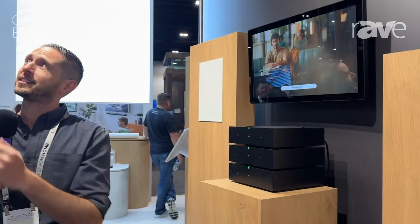The 8-inch in-ceiling speaker, again, was announced and released earlier this year. We're super excited about it. With the DSP, you get tremendous low-frequency response, down to 29 hertz. You don't even need a subwoofer. It is fantastic sound quality. This is a great solution for multi-room audio in the home.